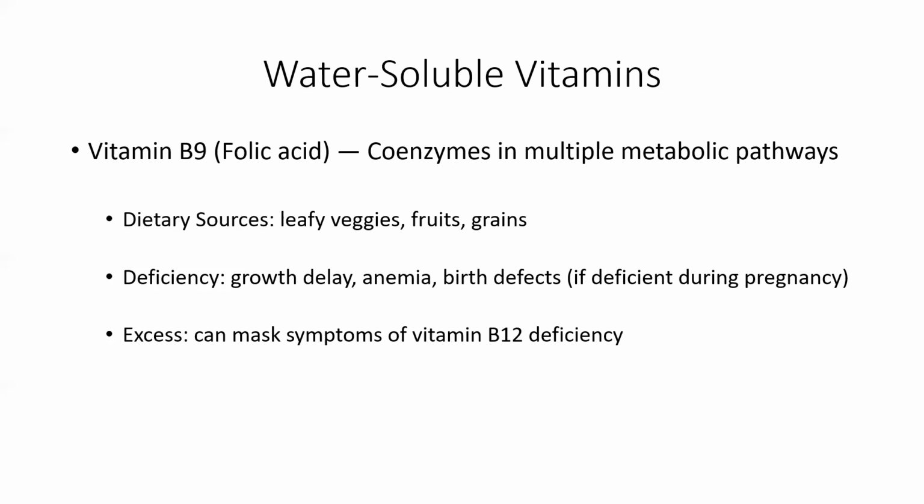Now, excess: you can have too much folic acid. So we also don't want to overdo it, pregnancy or no pregnancy. Too much can mask the symptoms of vitamin B12 deficiency, which includes certain types of anemias.